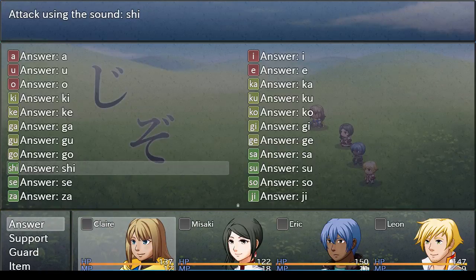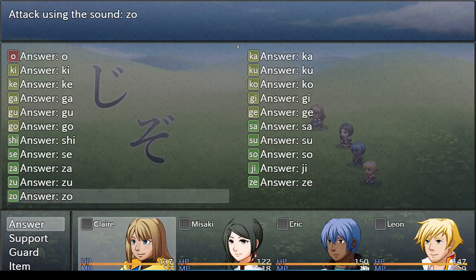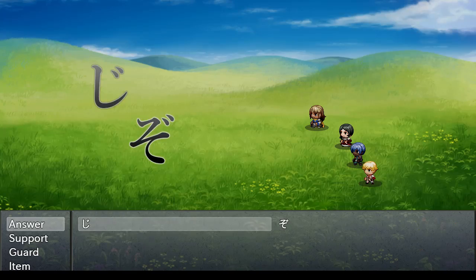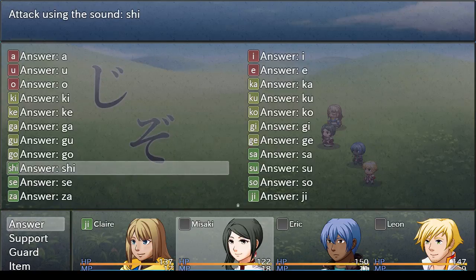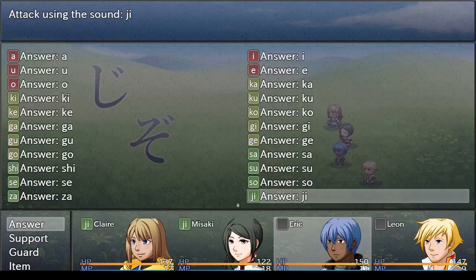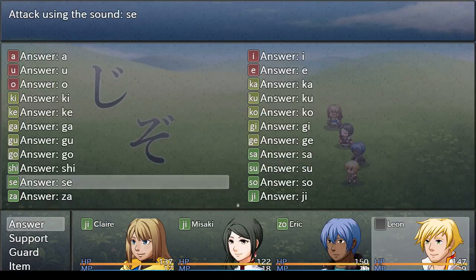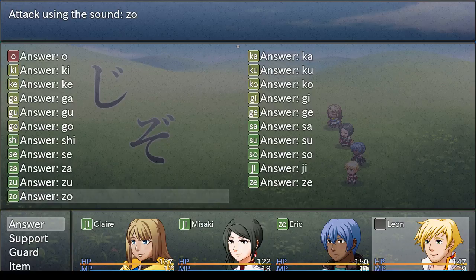Although I do appreciate here that it is giving me new battles. I'm sorry, it's giving me new syllables to fight against. There's G. It's this one. And the other one is Zo. Come on.